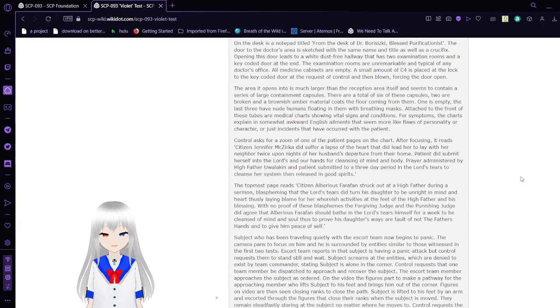There are a total of six of these capsules. Two are broken, and a brownish amber material coats the floor coming from them. One is empty. The last three have nude humans slumped in them with ruby masks. Attached to the front of these tubes are medical charts showing vital signs and conditions. For some symptoms, the charts try to explain in somewhat awkward English elements that seem more like flaws of personality or character, or just incidents that have occurred with the patient.